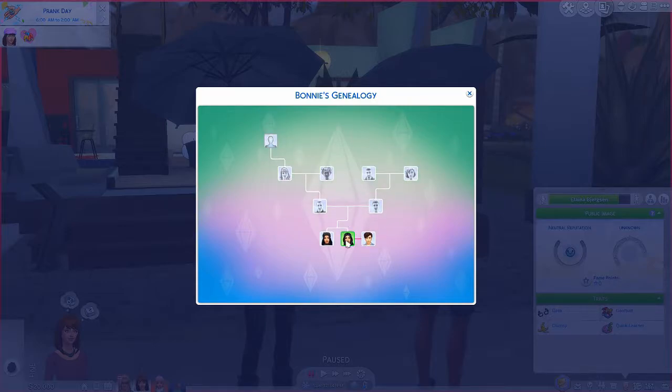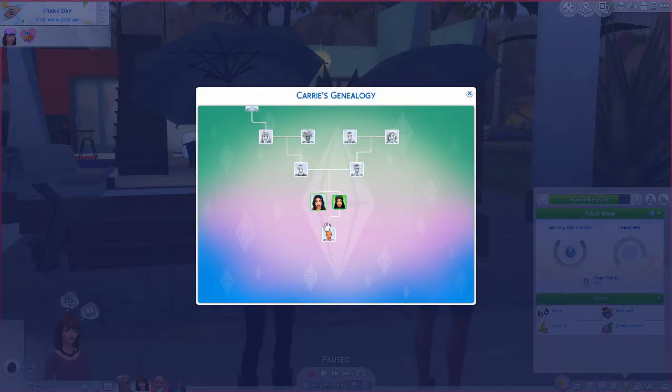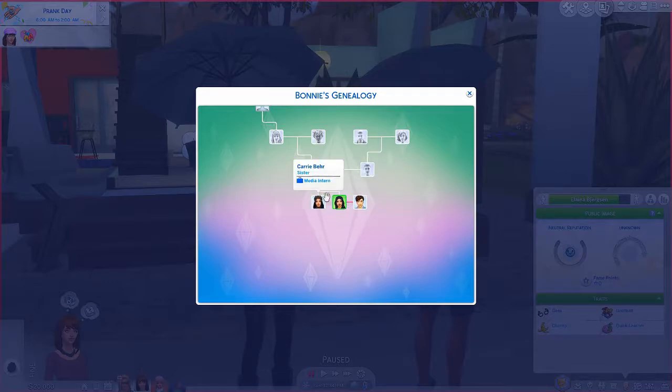And then her twin sister, Bonnie, she's doing better. She's married to this dude, Cameron, but I kind of don't like him because I think he has like the mean trait and all these things. He just doesn't seem like a good guy. He has the serial romantic aspiration, so I don't know how well that's gonna go. They're also all living together in one household, so it's the twins, Carrie and Bonnie, plus Carrie's son, Xander, and then this guy, Cameron. So hopefully he doesn't cheat with her twin, but yeah, we'll see how that goes. MC Command is probably gonna wreak havoc on them.